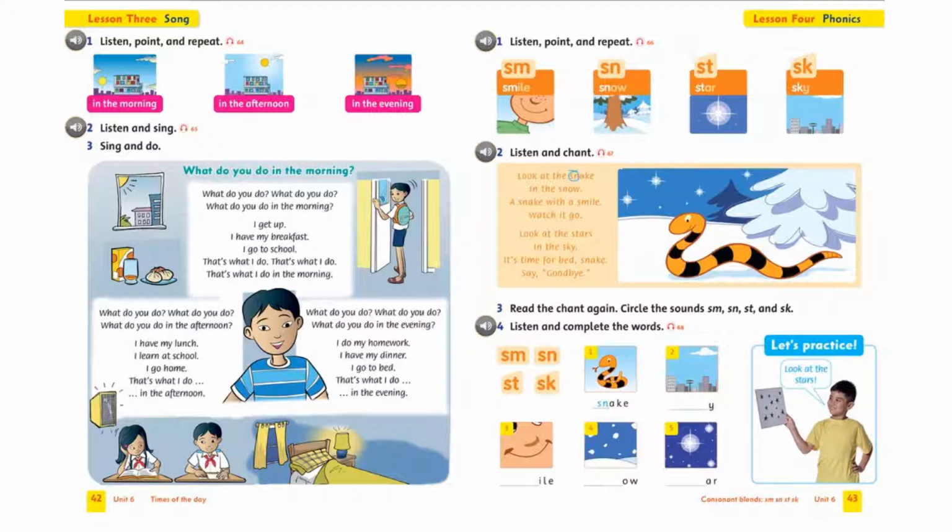Listening 66. Listen and point. Sm. Smile. Sn. Snow. St. Star. Sk. Sky. Sm. Smile. Sk. Sky. Sn. Snow. St. Star. Listen and repeat. Sm. Smile. Sn. Snow. St. Star. Sk. Sky.